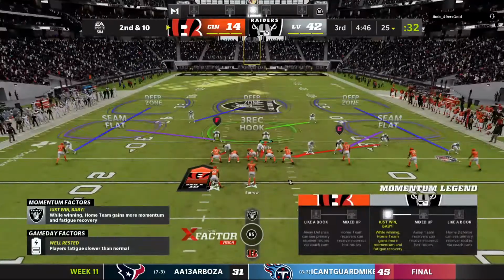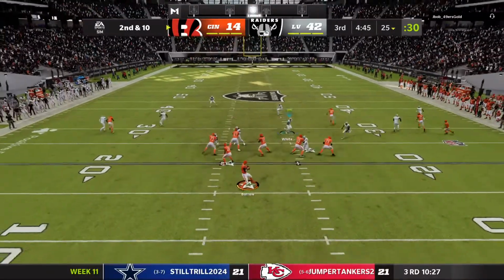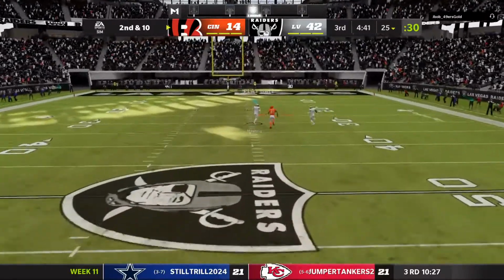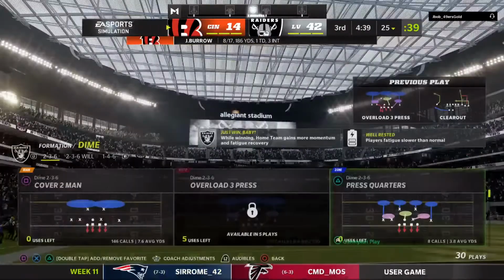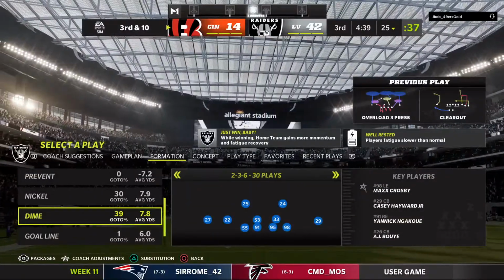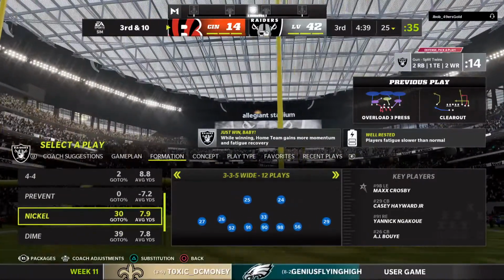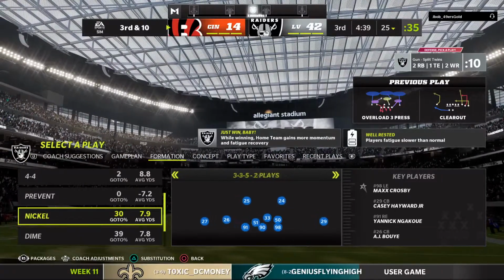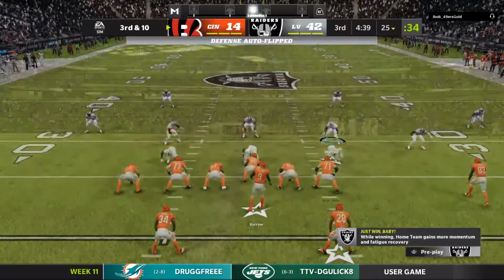Following the incomplete pass, here they go again. 2nd and 10 from the 25. Now Burrow, trying to lay one up deep. And this one almost intercepted. Far too loose with the football. Nearly a 4th pick of the ball game. Well, when you've got a tight end who can run, you've got to give him a shot to unlock the defense. Want to see what they can get, taking the big shot downfield. That one winds up incomplete.